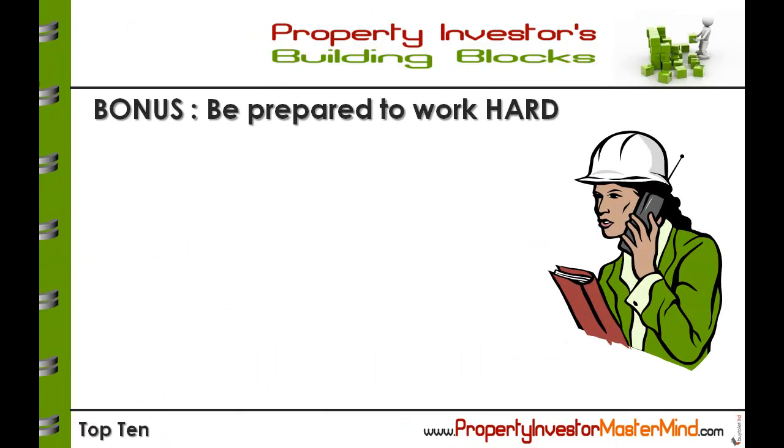Last but not least, a bonus rule. Be prepared to work hard because the days of easy money are over. When property values were rising, almost on a daily basis, along with banks who were desperate to lend money to property investors, it was virtually impossible to lose money. In fact, it was also very, very difficult not to make a profit. Those days have gone, and I don't see them ever returning. Even if property values were to boom again, I don't believe that bank money, which helped fuel the last boom, will be so easily available to fuel the next.